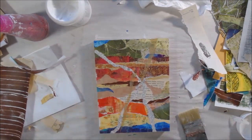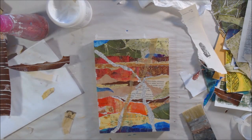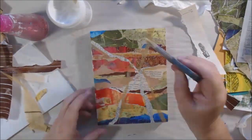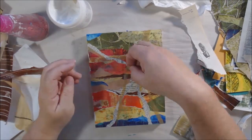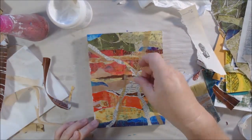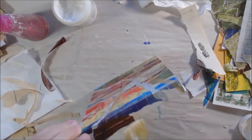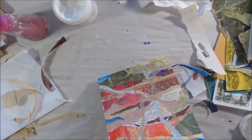I also was inspired by the shape in the middle of it. In fact, I named this piece All Paths Lead to Home because to me, those things in the middle looked like paths. I don't know what they really are. Probably a runoff or something. There's some definite lines in here. The stuff at the bottom is blue, but I don't know if it's water. I can't really tell. I just thought it was cool. So those two things, the colors and the line things in the middle, inspired me to make this piece.